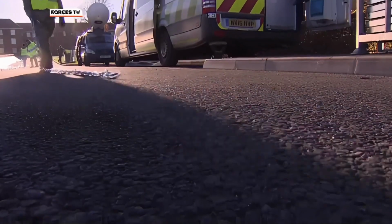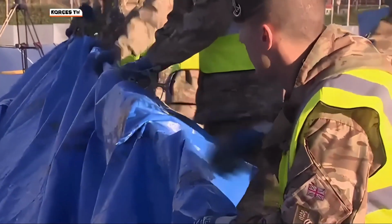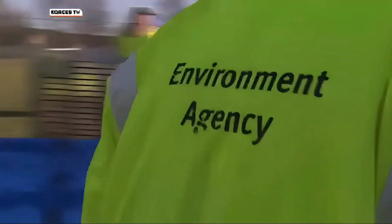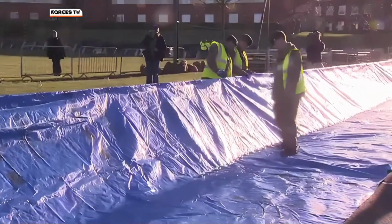It's hoped exercises like this one, involving 100 soldiers, called Wessex Teal, will help improve the UK's response to future flooding. Grace Pascoe, Forces News, Alford.